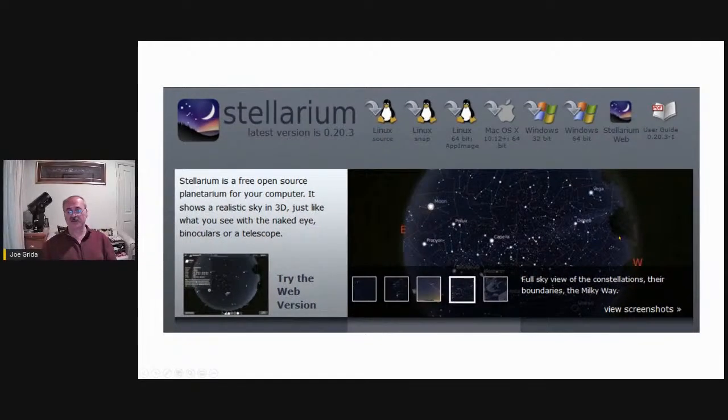And I'd just like to remind you that all the screenshots that you see during this presentation are all created with the Stellarium planetarium software. This is available for quite a large range of platforms. I encourage you to download it. It's free for you to use, and I find it an invaluable tool in doing these presentations and many others.